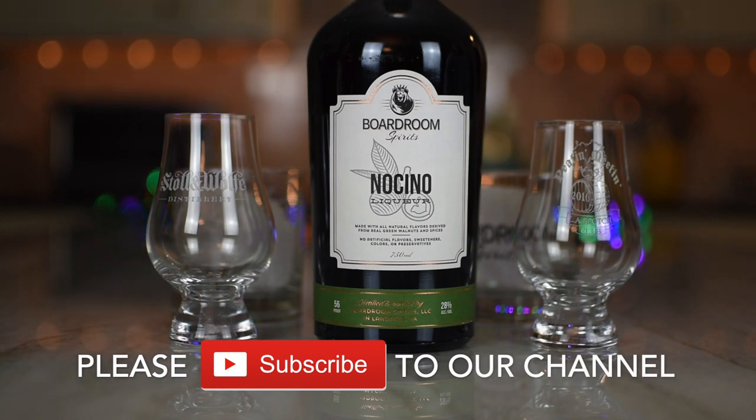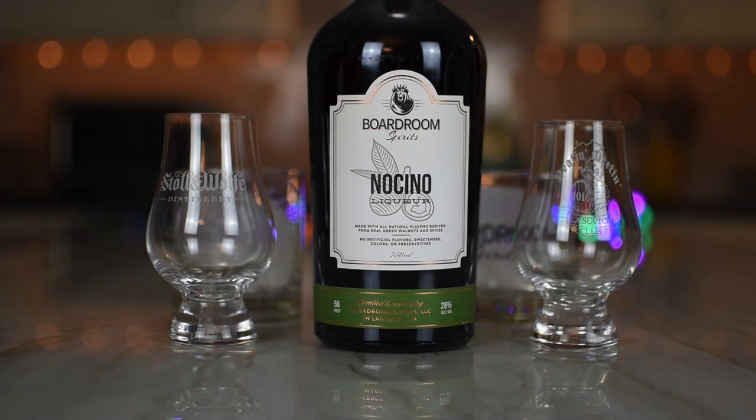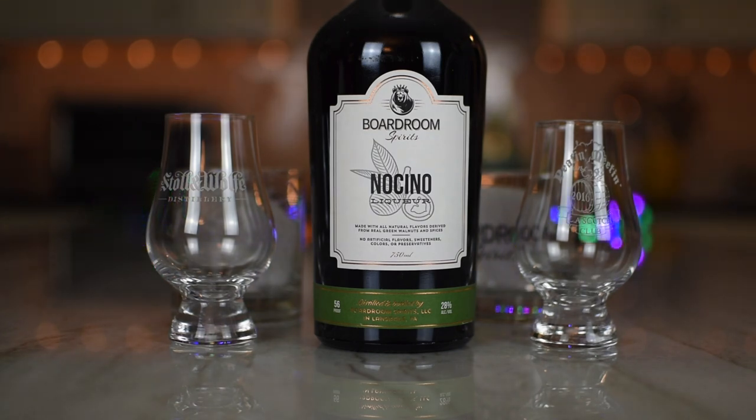Shall I read what I got from the PR folks? Read away. Okay. They just wanted to send you a note to see if you may be interested in a bottle of Boardroom Spirits 2019 Nocino. The team at Boardroom used their Hungarian family's recipe as a take on this hard-to-find in the U.S. Italian walnut-based liqueur.